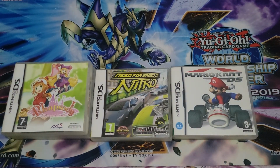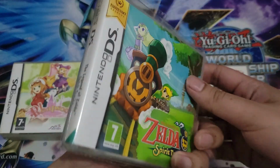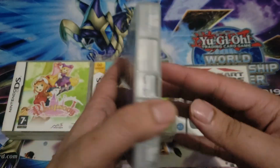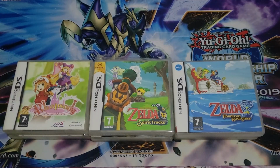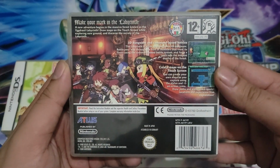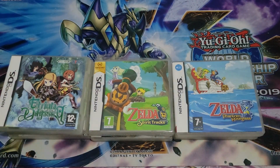Moving right along, The Legend of Zelda Spirit Tracks. Then we have The Legend of Zelda Phantom Hourglass. Etrian Odyssey by Atlas. Also a dungeon crawling role-playing game, one of my favorite genres. I've yet to play this one.